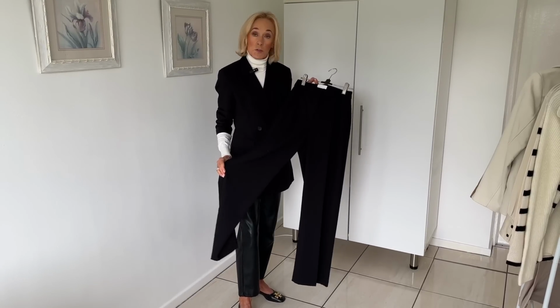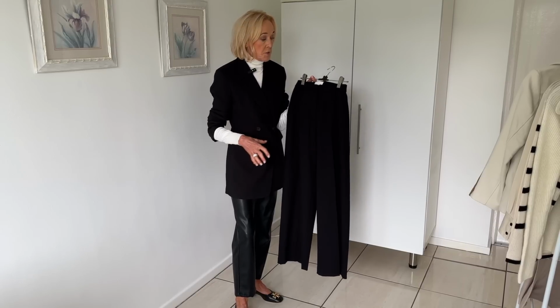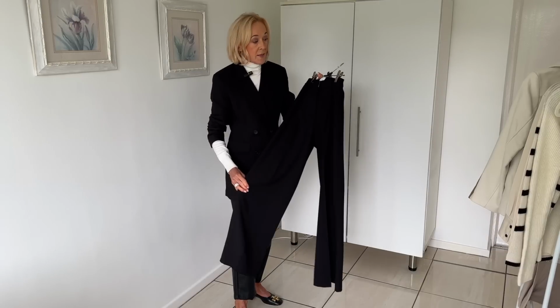Now, the grey ones and the other stripe, I was looking for something like that for ages, and I found those in H&M. And I can't tell you how many grey trousers I ordered until I found those ones that gave me that right look that I was looking for in terms of width and drape, etc. And these are exactly the same. These are just so lovely.